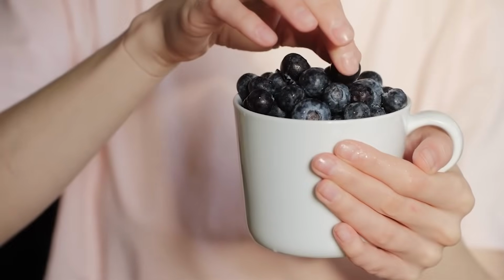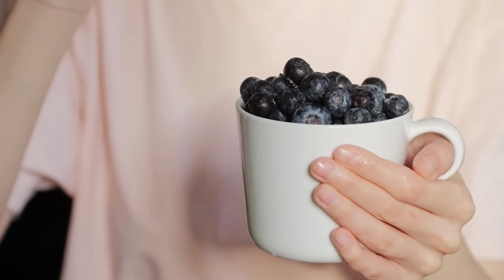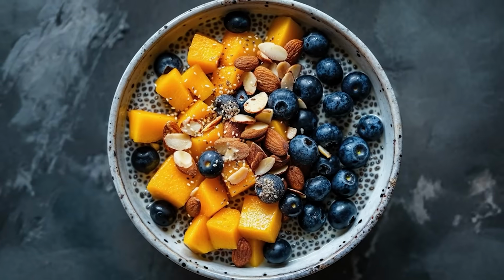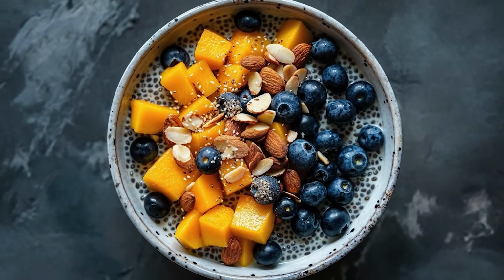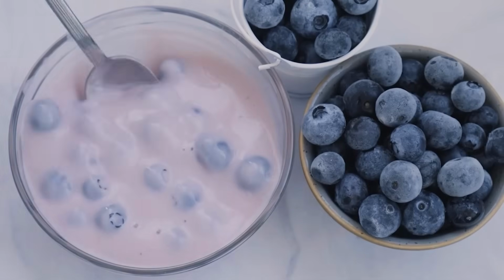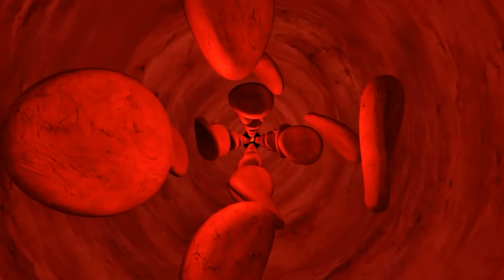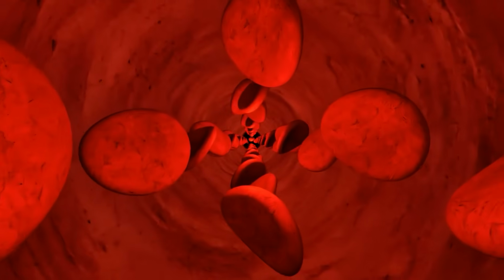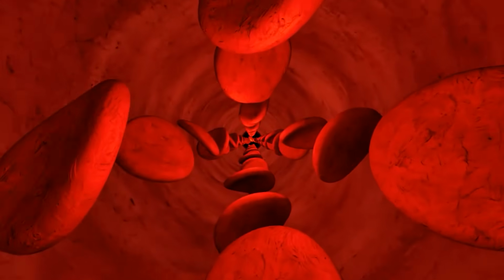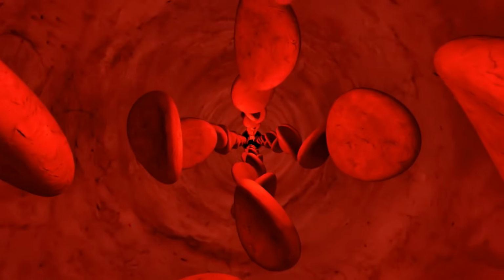To get these benefits, eat a cup, about 150 grams, of fresh or frozen blueberries each day. You can add them to cereal, yogurt, or salads, or blend them into smoothies. If fresh berries are out of season, frozen berries offer similar nutrient levels. Anthocyanin supplements exist, but whole fruit gives you fiber, vitamins, and other phytochemicals that work together to protect vessels.